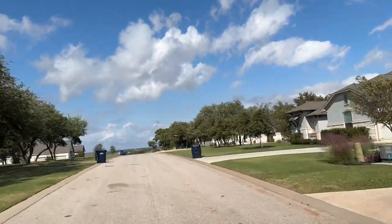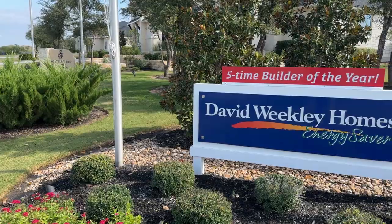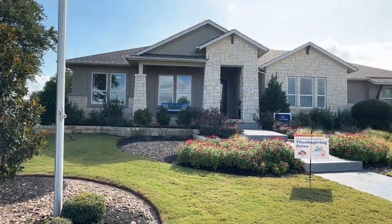They are closing this community out, but really I want to show you an example of a home that is not just on an acre. This is a model home. This one has a separate casita, and this model home is actually for sale. But this builder in particular, David Weekley, does do a lot of building on your own lot. So it's just an example of what you can find as a builder if you do want to find your own lot. But with that being said, it's a beautiful home that we're going to be taking a look at.